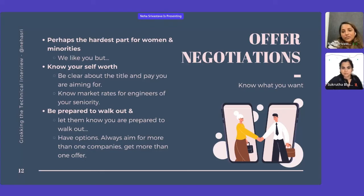Now, if you are being lowballed, that is, if they come in with an offer which is below your expectation, stand your ground. Tell them that you like the company, but you have competing offers that meet your expectations, and so you're likely going to pick them unless they raise the offer. Once again, be prepared to walk away because you have options.